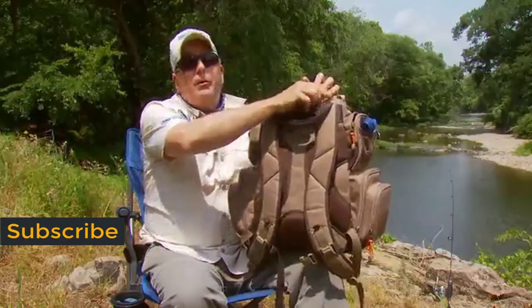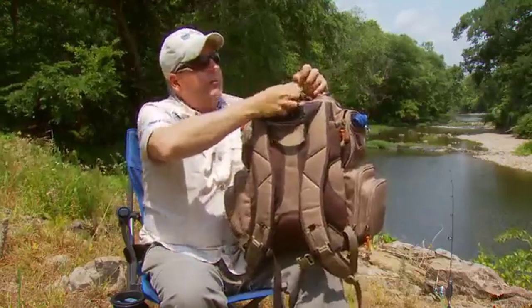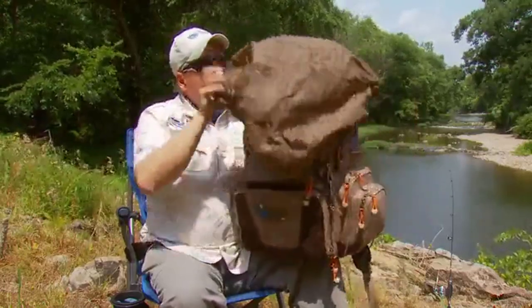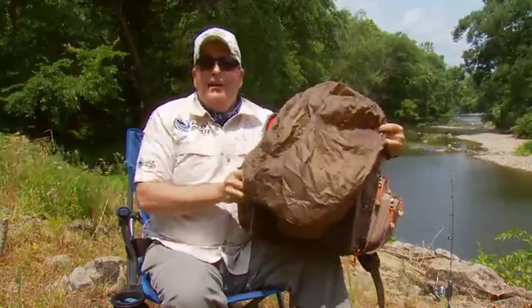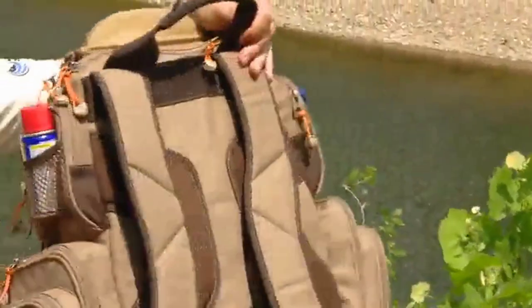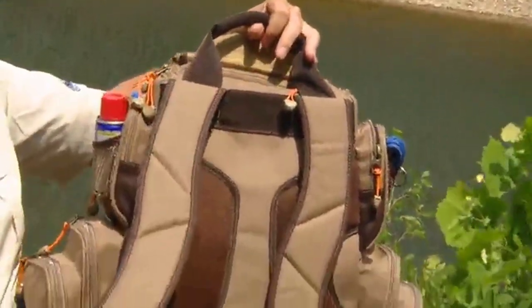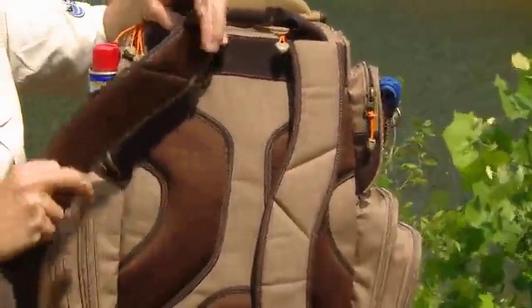This is a cool feature that we've put on a couple of our models of Wild River bags. This has got a full rain fly to completely encase your bag when the unexpected happens. Let me show you the back of the bag. We've got a heavy duty handle on here. We've got some very wide straps for comfort, all padded.